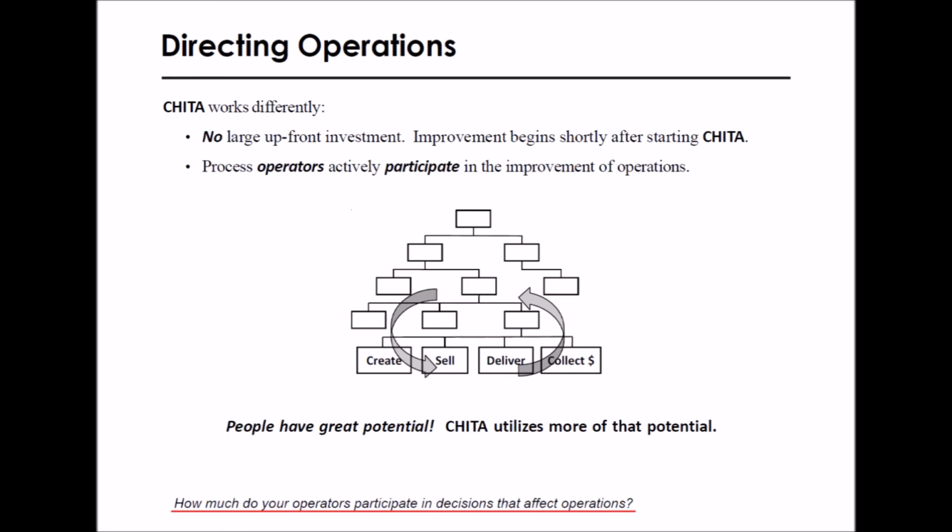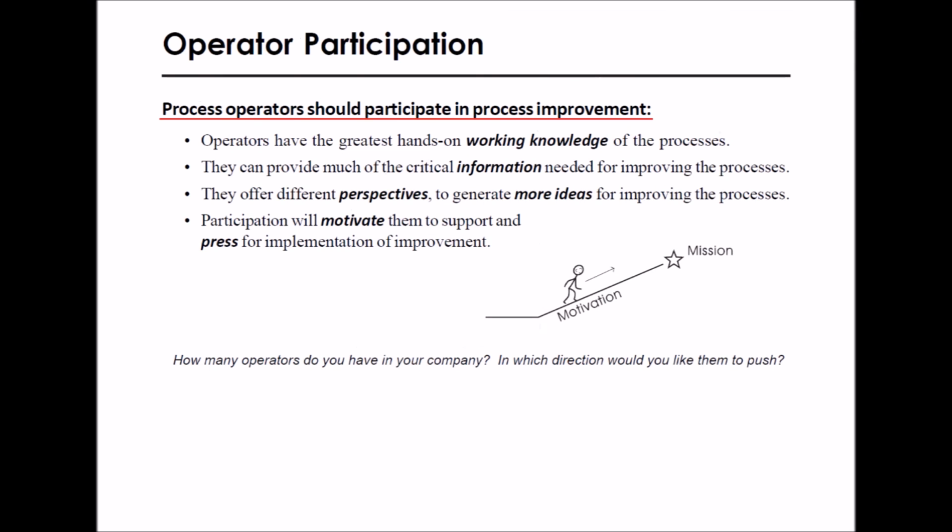How much do your operators participate in decisions that affect operations in your company? So why should process operators participate in process improvement? Operators have the greatest hands-on working knowledge of the processes. They can provide much of the critical information needed for improving the processes. They offer different perspectives to generate more ideas for improving the processes. Participation will motivate them to support and press for implementation of improvement.